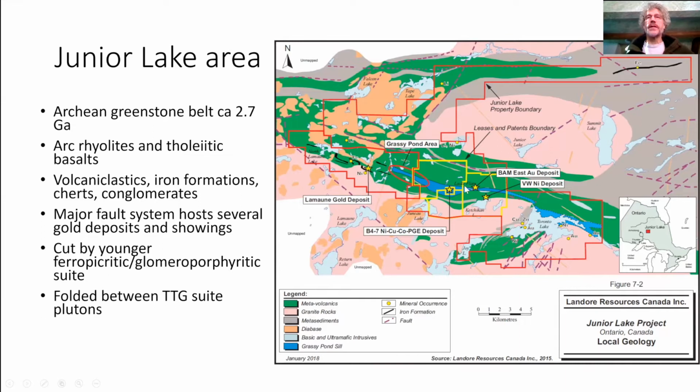The host rocks here in green are the greenstone belt. They're arc rhyolites, a small amount of rhyolite, lots of tholeiitic basalts, and volcaniclastic sediments, iron formations, cherts, conglomerates. There's a major fault running through the middle of this property here. And this is the scale here. There's 5 kilometers, so it's a fairly big land position they've got. They've got a number of gold deposits and showings associated with this very big structural feature, and they've put most of their interest and attention on the gold system. So there hasn't been a whole lot of work done on this nickel deposit, although there is a 43-101 resource estimate.